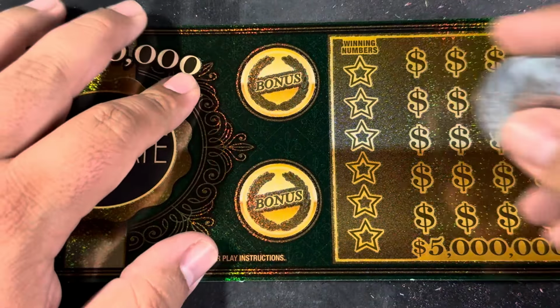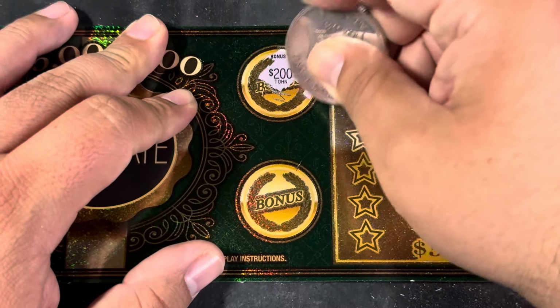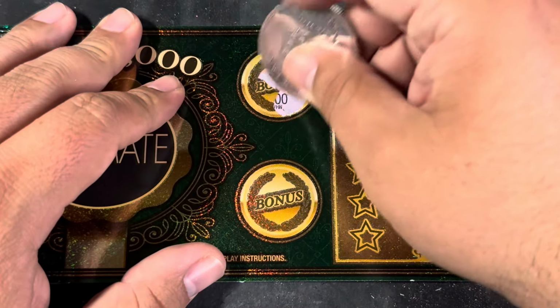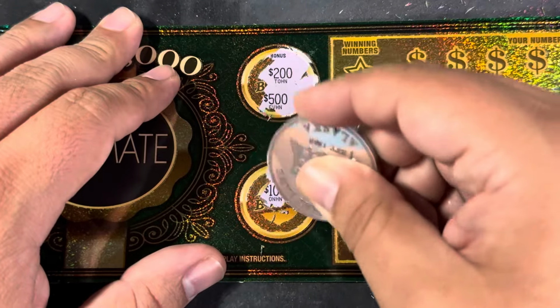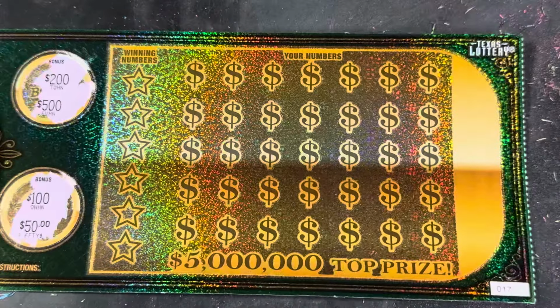Let's see if we can get a win right off the top. Two matching prize amounts is what we're looking for right here. Ooh, can we get the two in the front? No. 100. Nope. All right, guys.